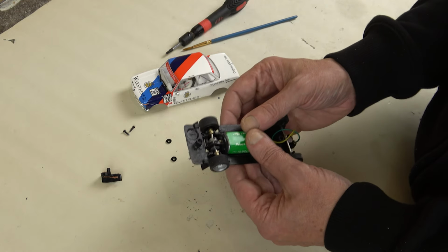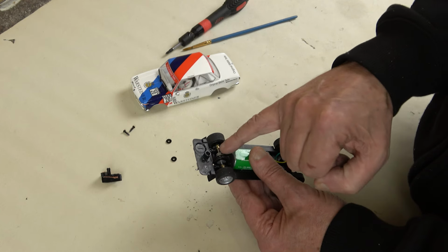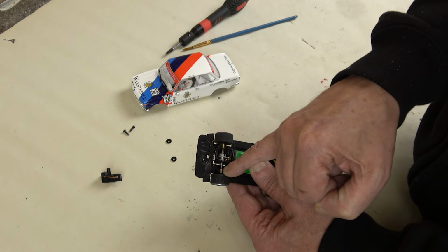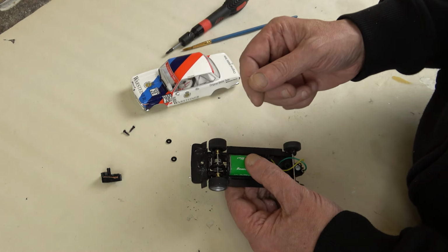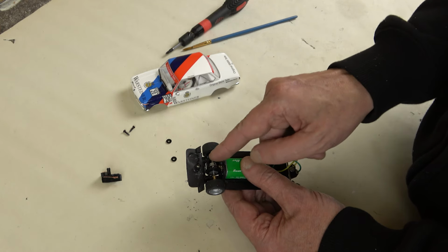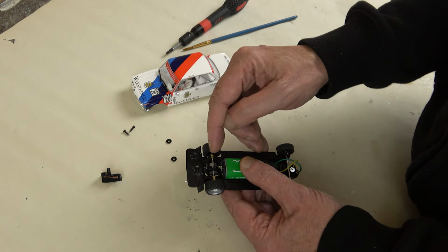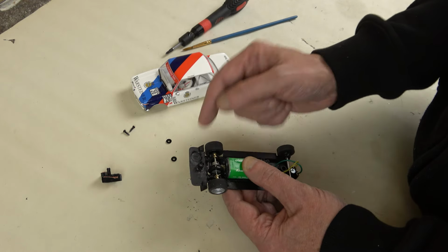Now to the back end. I had to glue these bushings in here, which I did with some runny super glue and just a cocktail stick to dab it in, so that capillary action took it round the bearing, and it's glued in nice and solidly.